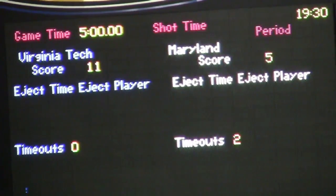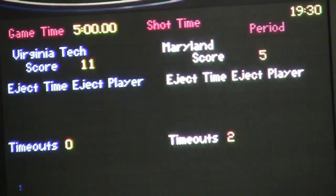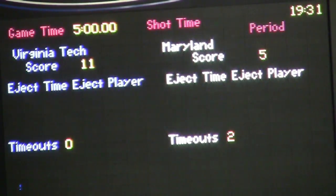If the scoreboard is correct, as we are going into the final quarter. Scoreboard may be a little goofy here, but it is 11-5 Virginia Tech, entering the fourth quarter, I think, on the CWPA network.